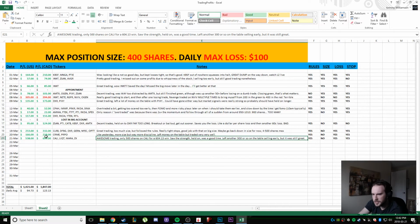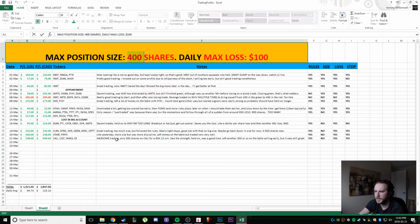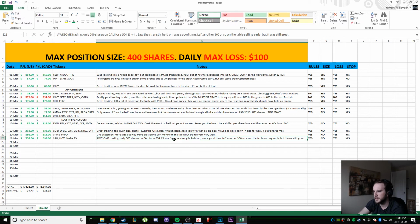And remember yesterday I was using like 1,000, sometimes 2,000 shares, and I only made this much. But today with this name on 500 shares, which is pretty much what I'm supposed to be using, I made over $1 per share. So I saw the strength, I held on, it was a good time.